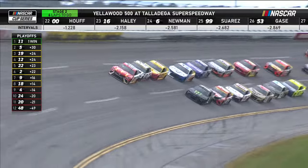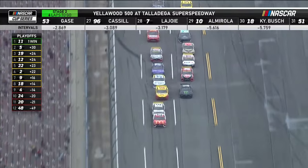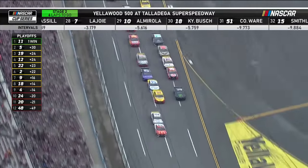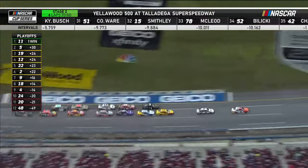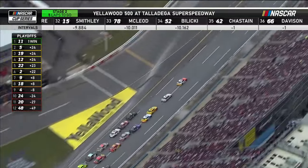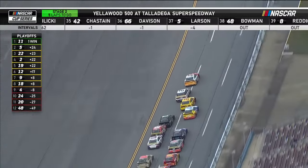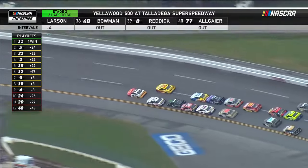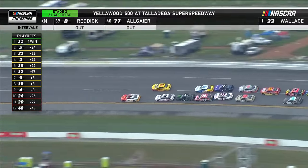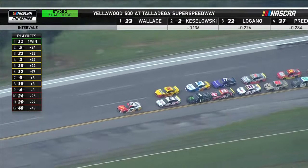Bubba Wallace, big block. Rain drops here, a little bit of rain. Huge block from the 23 car to the top. Covering that outside line. What does Brad Keselowski do? He's going to continue to push the 23. They're getting out pretty far. That's a pretty big lead. The 22 of Logano is going to have a huge run here. What does Bubba Wallace do now? Under 5 laps to go. Here comes the 22 of Logano. Logano to the outside. Bubba doesn't know what to do. The outside line's going to have some momentum here.